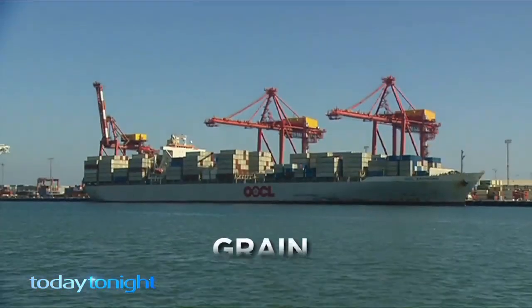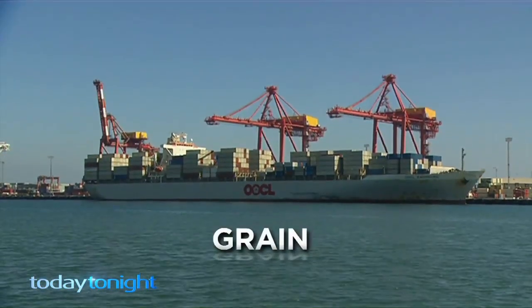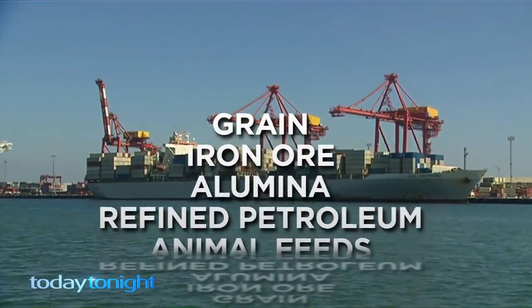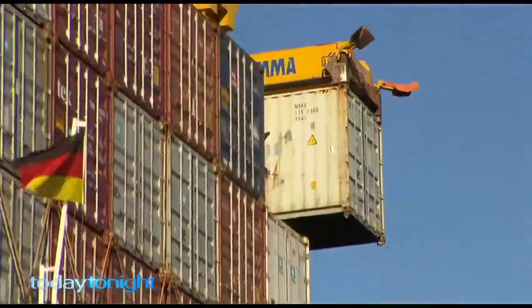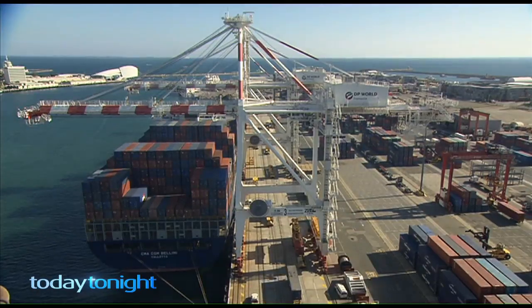The biggest export, grain. Almost 1/3 of that is shipped to China, our biggest trading partner. Next, it's iron ore, alumina, petrol and animal feed. We play a really, really important role in the state economy. The global shipping industry carries 17 times more cargo today than it did in 1980, and it's not just the industry that's grown, but the ships themselves.